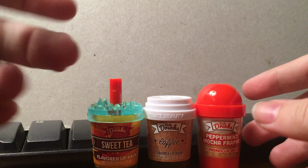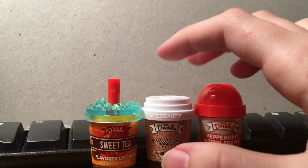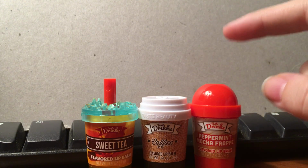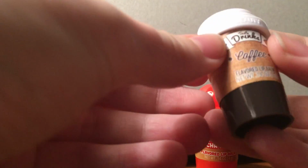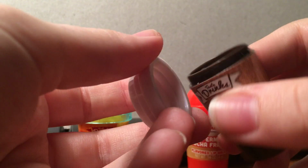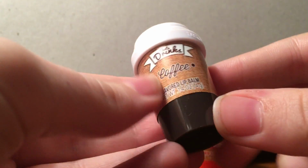I got these honestly because they're adorable. This one does not smell like sweet tea. This one smells exactly like coffee, and this has no hints of peppermint whatsoever. This kind of smells like this, but I do recommend you try at least just the regular coffee one. I found this at Sears and it took a little bit of finding, but I actually finally found it in a place that nobody on Instagram said it was.